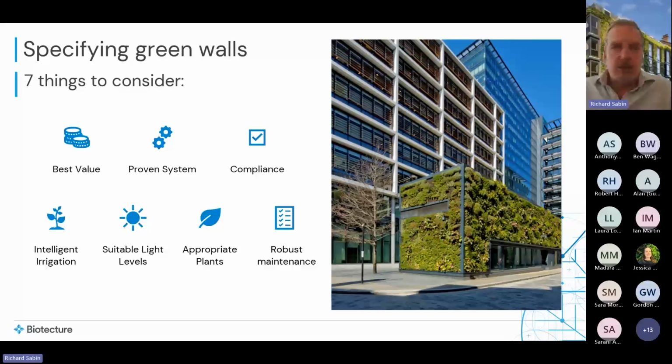In terms of intelligent irrigation, this is about supporting the green infrastructure. As I'll talk about in a little bit, we're dealing with non-natural situations of thin substrates growing vertically. We need to make sure that we have really intelligent irrigation systems to support the life that we're trying to seek to put on the outside of the buildings.